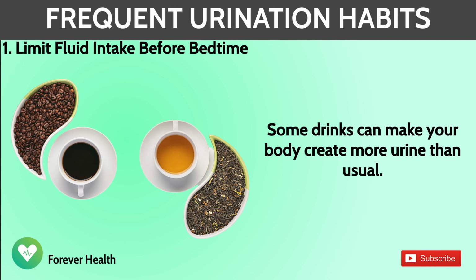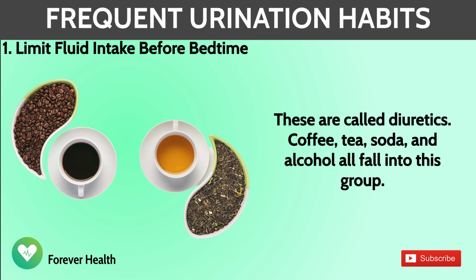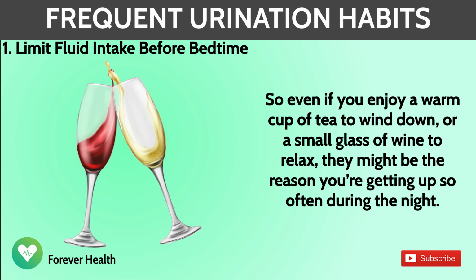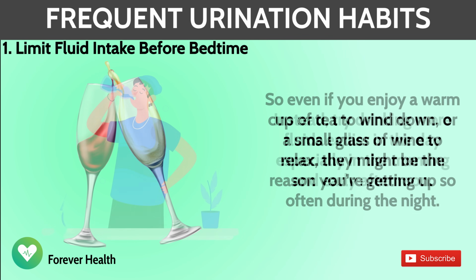And remember, it's not just about how much you drink, it's also about what you're drinking. Some drinks can make your body create more urine than usual. These are called diuretics. Coffee, tea, soda, and alcohol all fall into this group. So even if you enjoy a warm cup of tea to wind down or a small glass of wine to relax, they might be the reason you're getting up so often during the night.